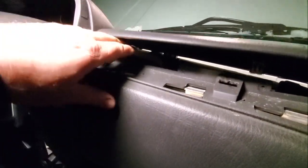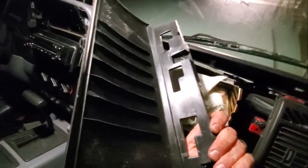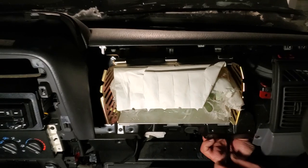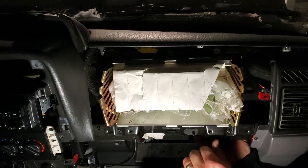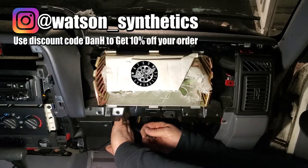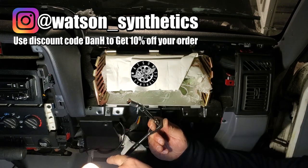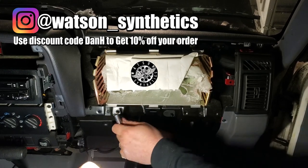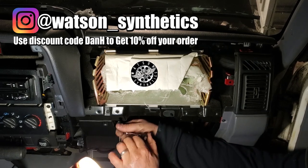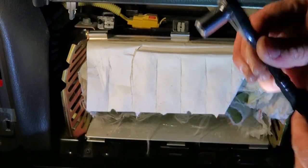And when we reinstall that, it's going to go on in the opposite manner. There we go. Busted airbag cover. After feeling around, it should be one bolt on each corner. And of course, they are 10 millimeters. That's right. I'm making headway. I got a little extension. I got a universal spring loaded. Thank you, Chris Watson. And I got a 10 millimeter on here. So this is coming out slowly, but surely. And now I'm gonna get the top two with just a regular size 10 millimeter on the ratchet.